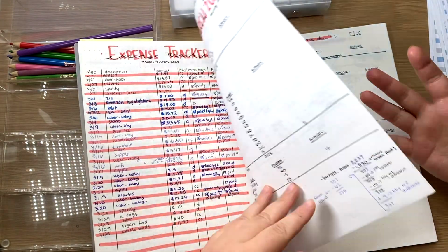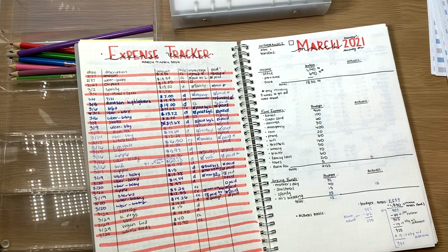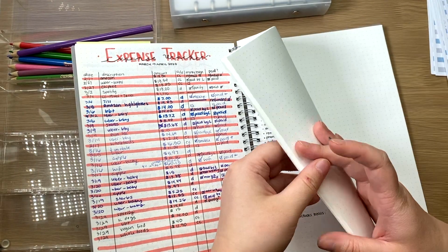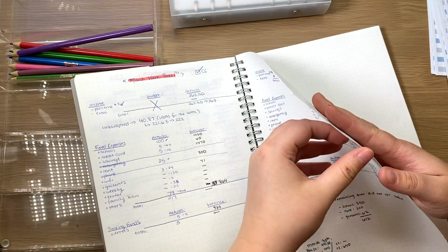But that is for March. I'm gonna go in and fill in my actuals for what everything was for this month and close out March, and that's done. And then I need to make my April budget.